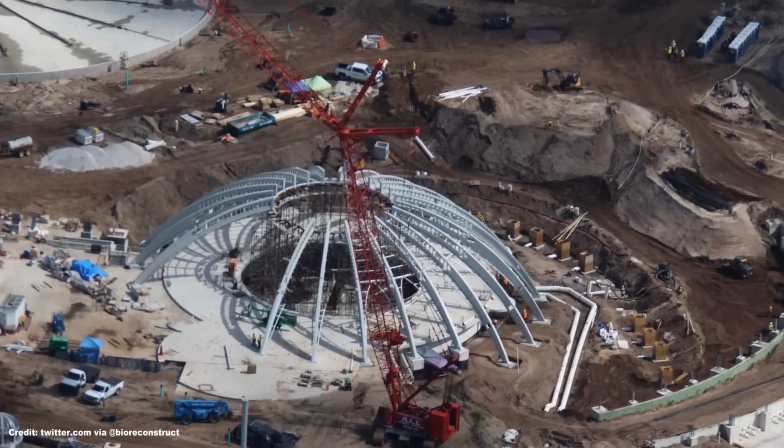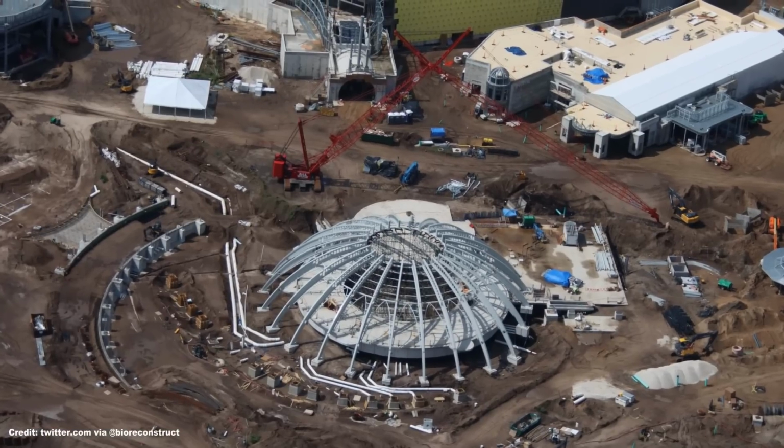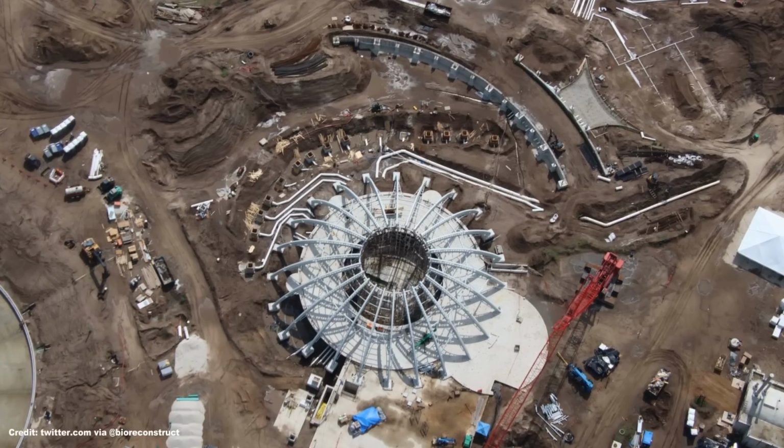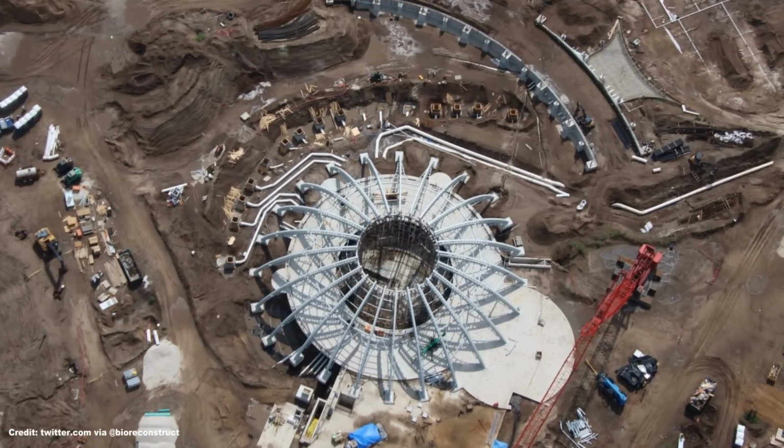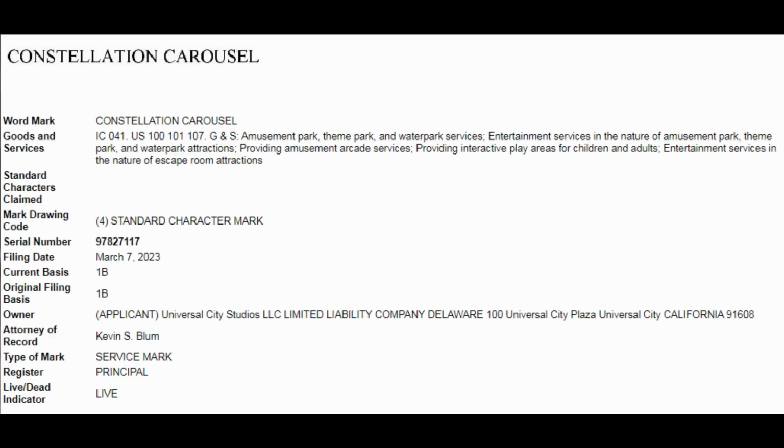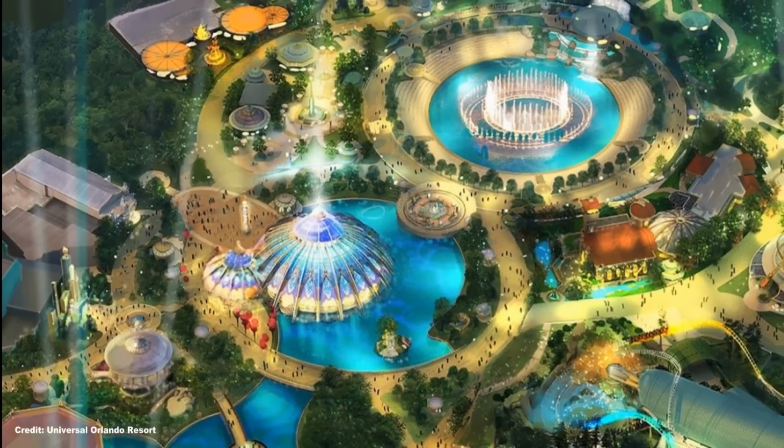A pond will be here. This side will be filled with water. We can also see the pipes that will be used to circulate water in the ponds and possibly for some kind of water effect. The name Constellation Carousel has been trademarked and could be for this central attraction.